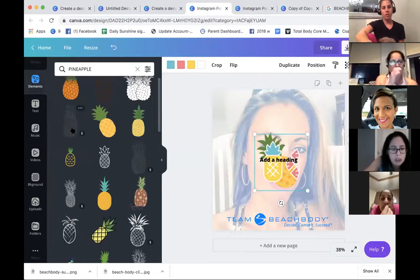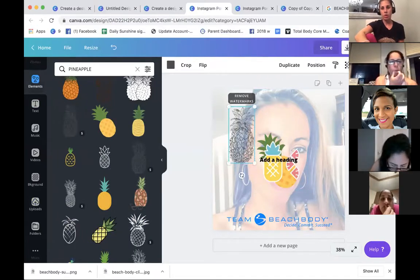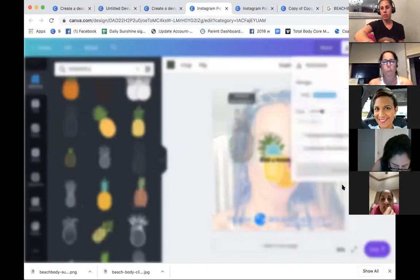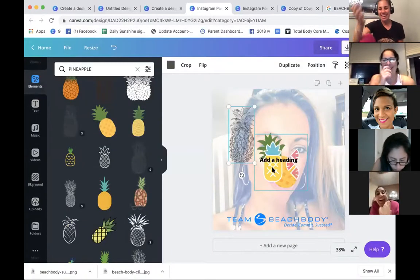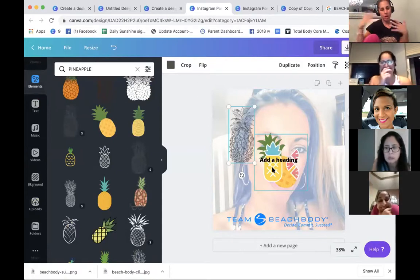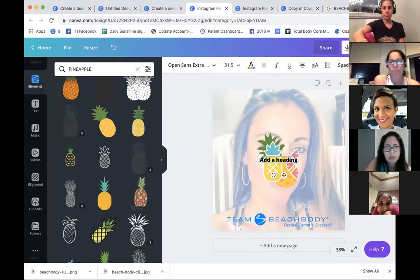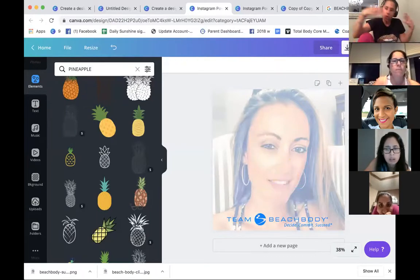See, if I were to add it for $1 here, it'll add it on, but then when you go to download it, it'll tell me to pay before I download. Oops, I think I just bought it. Cancel. You get it? Once you buy it for $1, then you got it. So you don't have to have the upgraded membership if you choose not to. And if you just love something at the moment, you can pay the dollar for it.